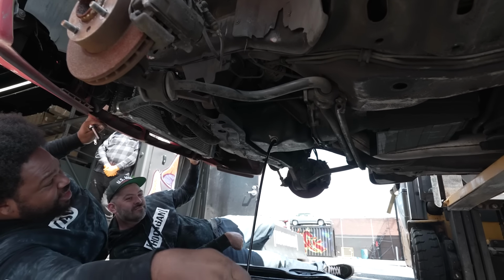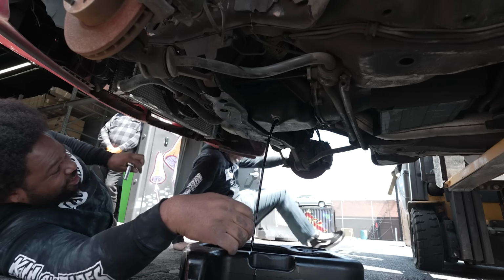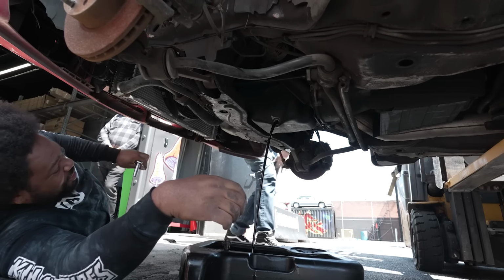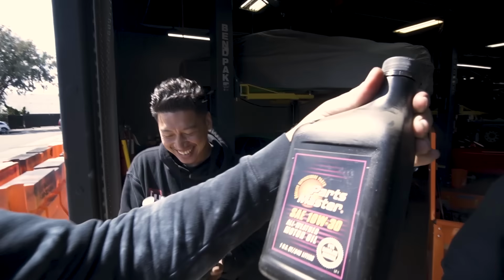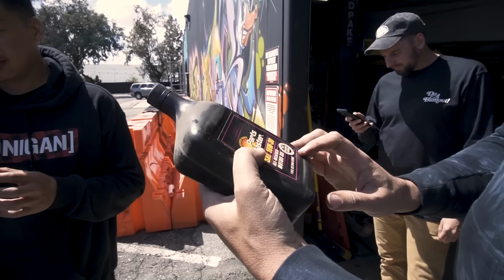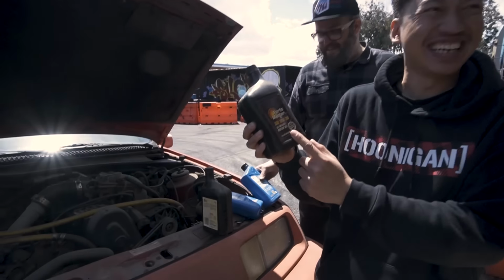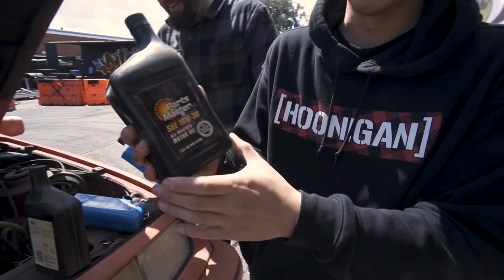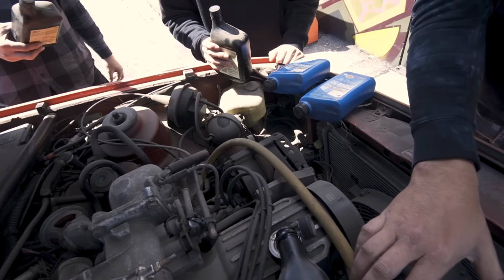There we go, Texas T boys. Yeehaw! It is black. Do we have new oil? Parts Master? What is this shit? Oh look, it's for gasoline engines. That's good. We did a whole thing of how oil goes bad over time. Yeah. The show from the 1980s. Whatever, we tried.